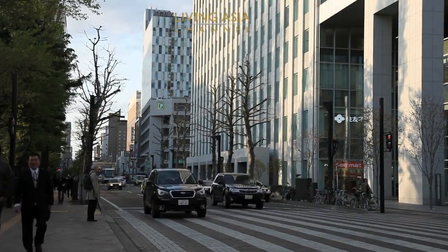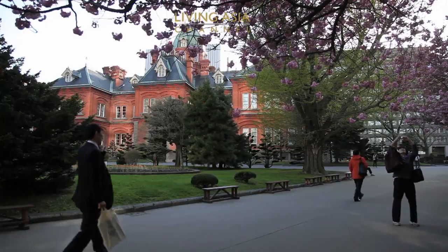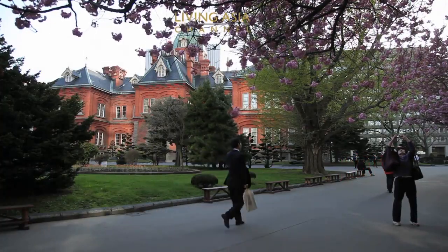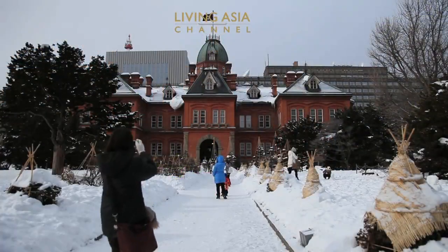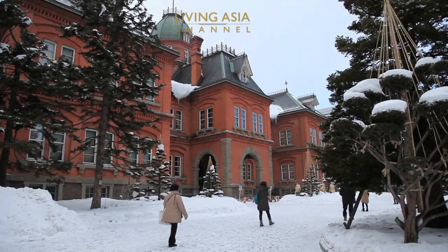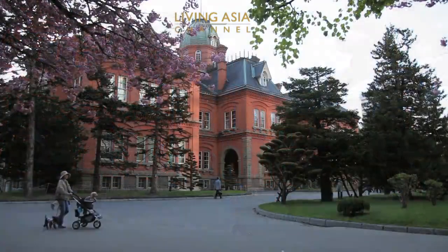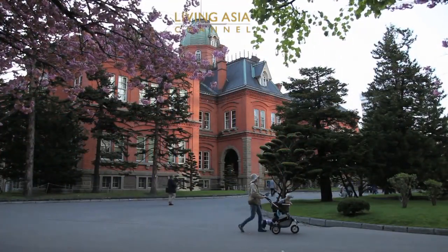Now that we're back in the city, we decide to go around again because the last time we were here, everything was covered in ice and snow. This is the Akarenga, which is the red brick building of Hokkaido behind me. It's one of the most famous icons here in the city of Sapporo. And the last time I was here, it was for the snow festival. It was freezing and everywhere was covered with white. Today, it's another beautiful scenery of wonderful plum blossoms everywhere. Springtime really in Sapporo is wonderful.